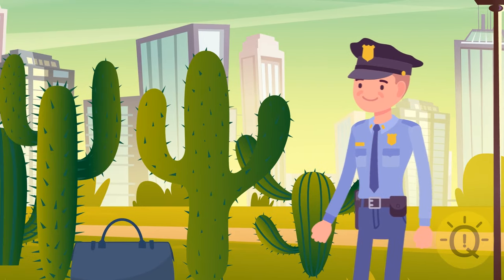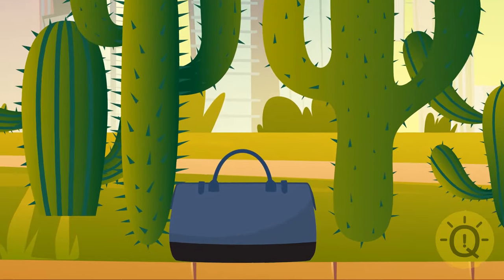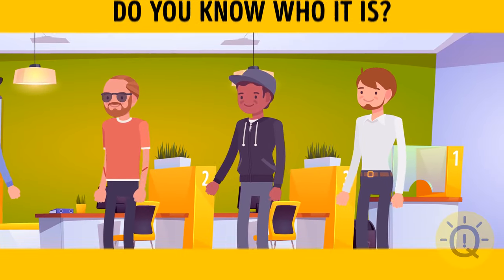After the bank had been robbed, the police found the bag with the money in the park. It was lying among cacti. The police officers arrested three suspects. It didn't take long to figure out who the bank robber was. Do you know who it is?